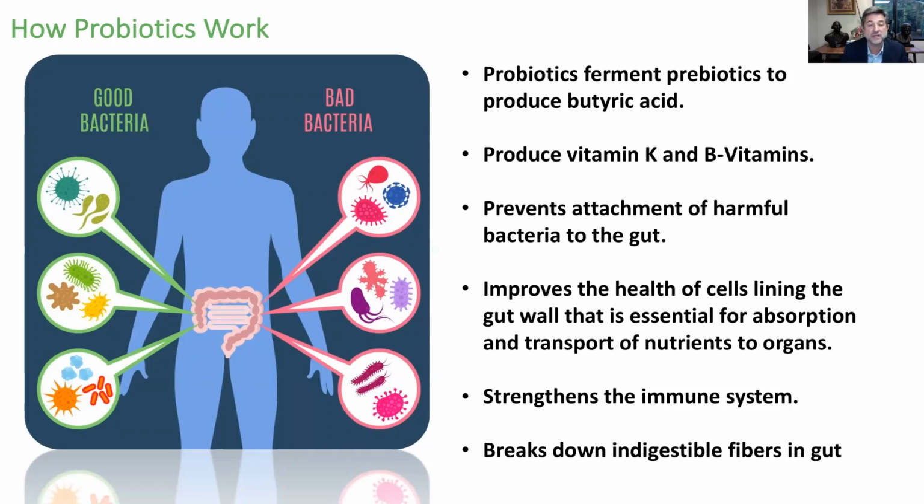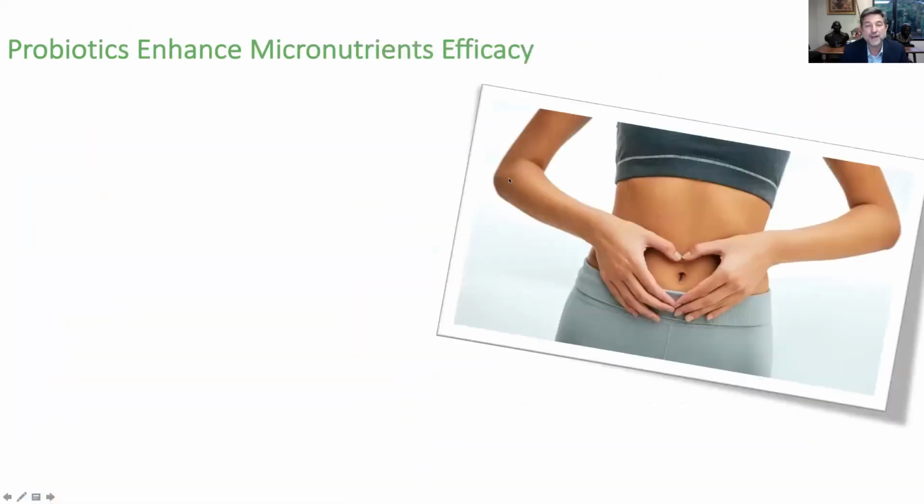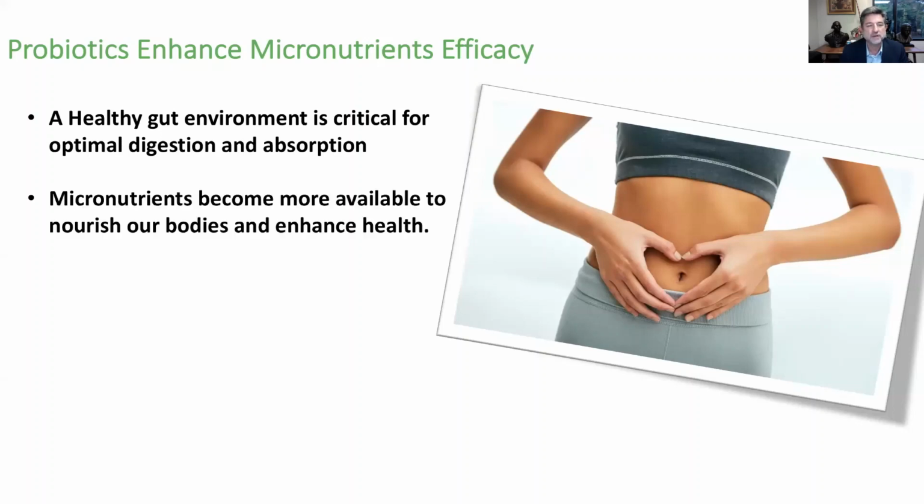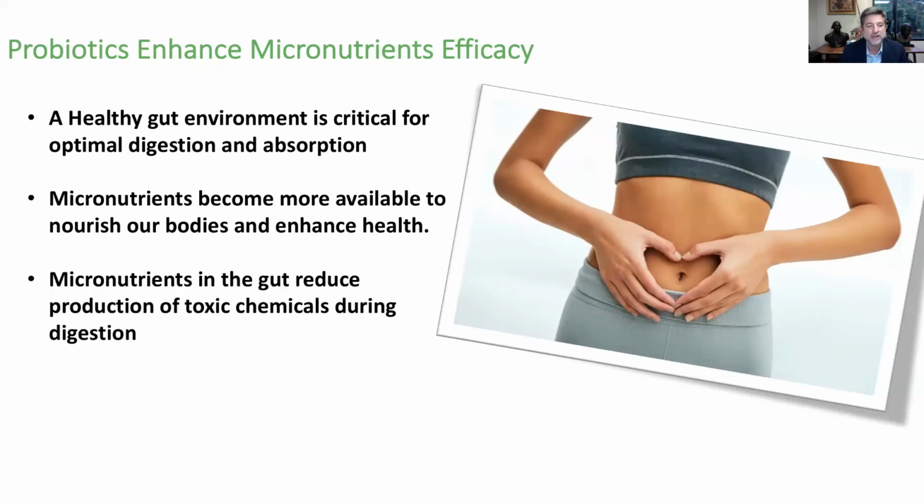Well, let's continue to discuss how probiotics enhance micronutrients and their efficacy. So a healthy gut environment is critical for optimal digestion and absorption, as Dr. Prasad talked about. Micronutrients become more available to nourish our body and enhance our health. And micronutrients in the gut reduce the production of toxic chemicals during digestion.